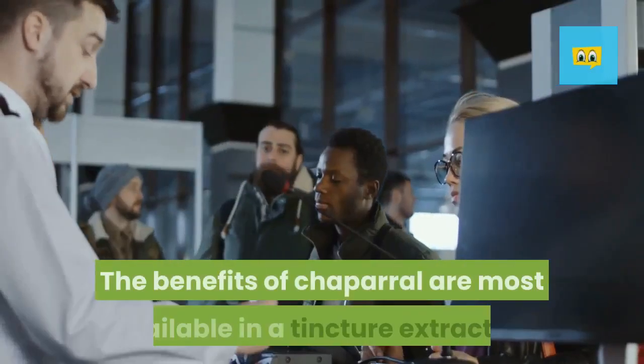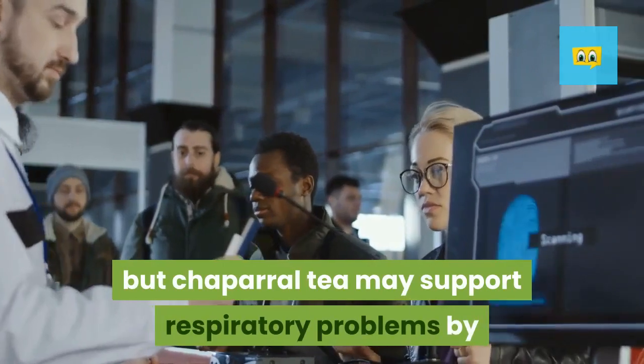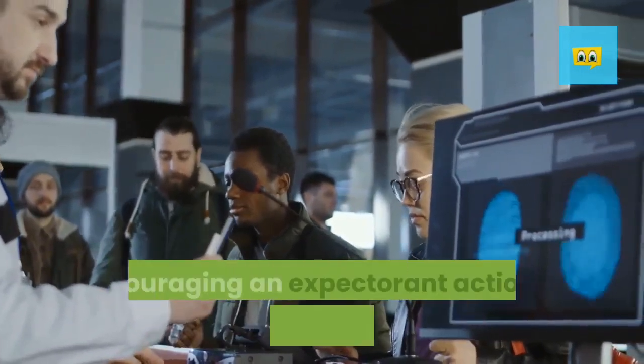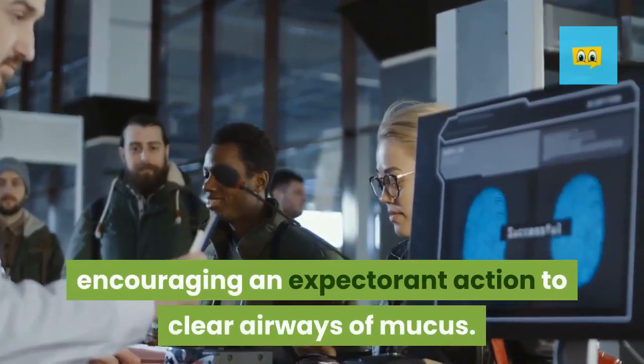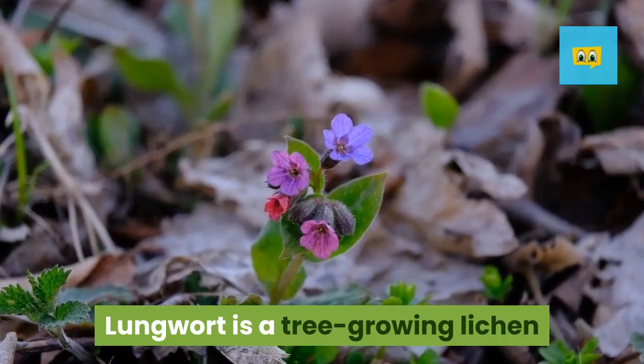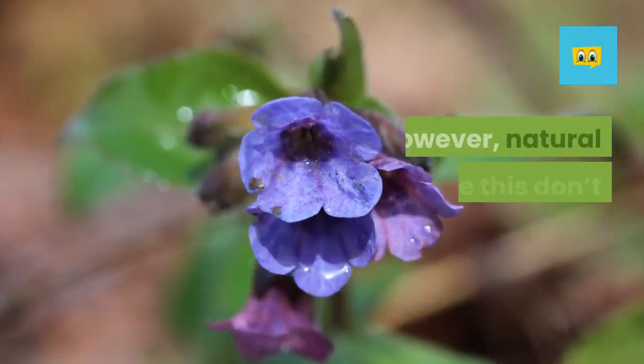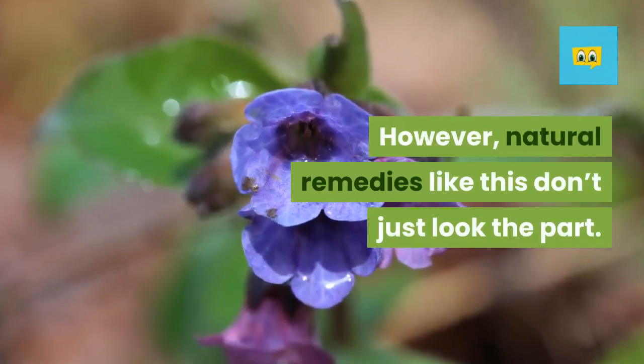The benefits of chaparral are most available in a tincture extraction, but chaparral tea may support respiratory problems by encouraging an expectorant action to clear airways of mucus. Next up is lungwort. Lungwort is a tree-growing lichen that actually resembles lung tissue in appearance. However, natural remedies like this don't just look the part.